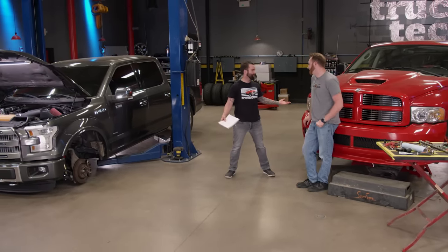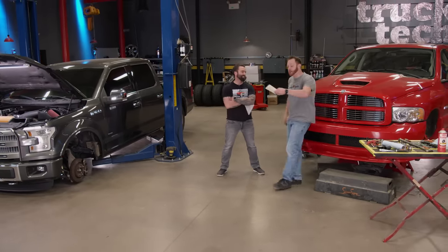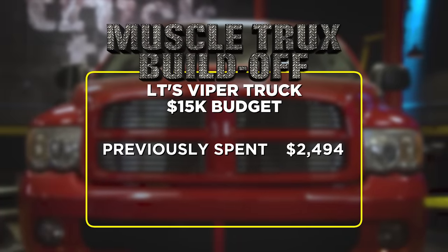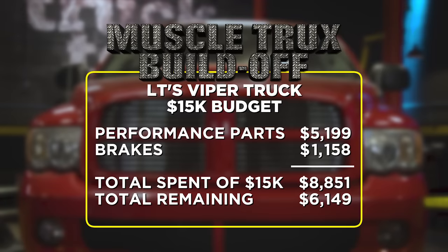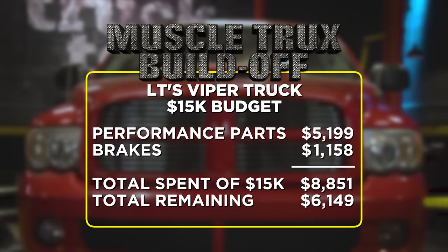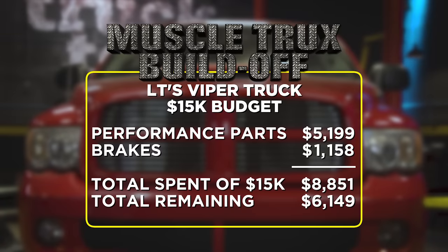All right, so how much money you spent so far? All right, well, I got some notes here. So last time I spent $2,494 on the chassis. Today I spent $5,199 on the engine, $1,158 on the brakes. So that means out of our original 15 grand budget, I've got $6,149 left.